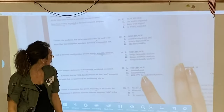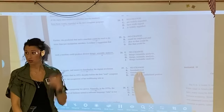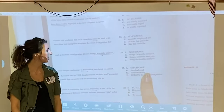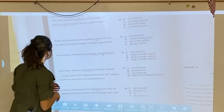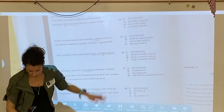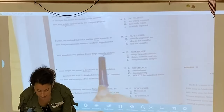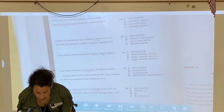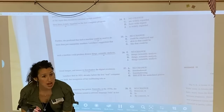Okay, notice what's changing in 27. We've got foreshadowed, which is when? In the past. Foreshadowing, right now, okay? Or deleting the whole thing altogether. So let's see. It starts way up here. Lovelace's suggestion that such a machine could produce diverse things, scientific analysis, visual images, and music, foreshadowed.